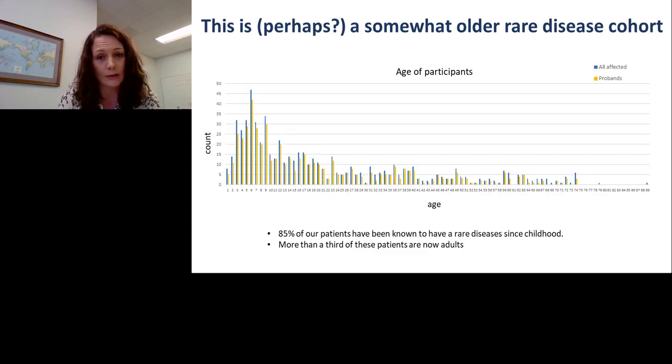It's also interesting to look at the age of our patients. Again, what's important here is that on the left-hand side, you can see from the age newborn, so from 0, all the way through to the oldest patient that we had within the UDN was 89 years old. And we saw lots of patients who were adolescents, middle-aged, or actually older than that. 85% of those patients, however, had had that rare disease since childhood. So they may have been adults, they may have been middle-aged, but they had been aware of their rare disease for most of their life.